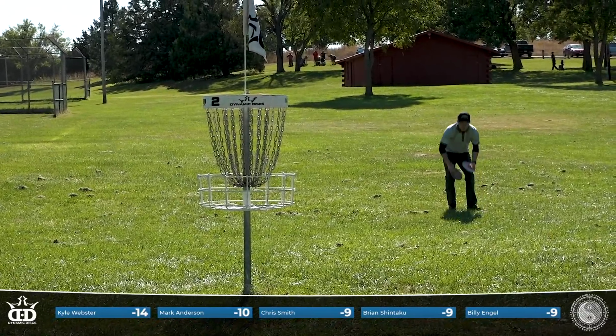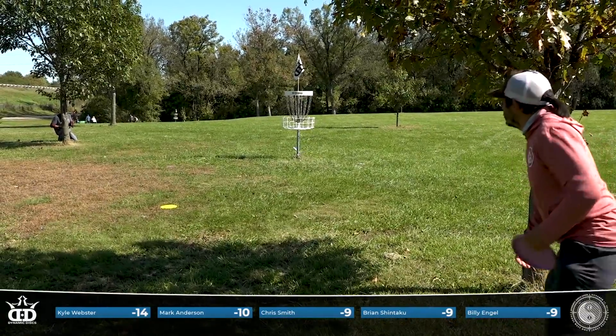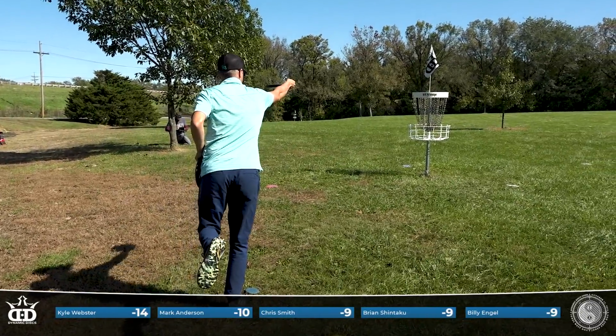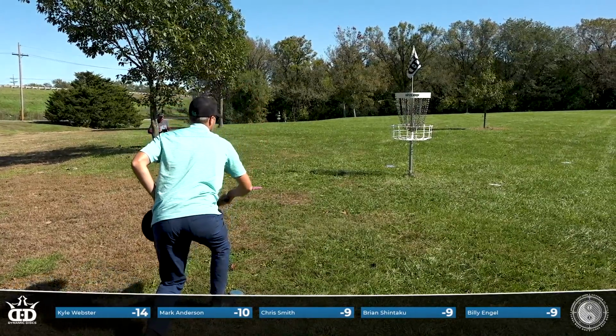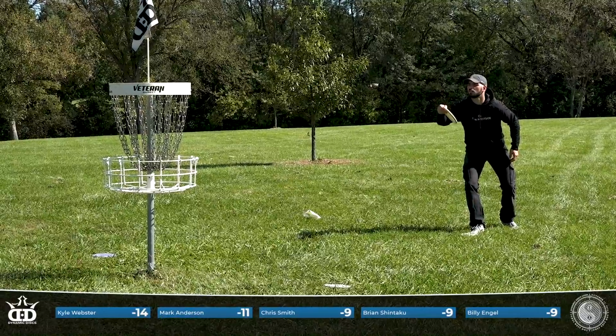And that's just low for Billy, unfortunately. Brian looks to be right around the same distance. Yep. And that's a tough putt. When you have the tree in your head and it's early in the round, everybody else is parked. Got to make the putt. Yeah, absolutely. Anderson with the pure is in for his birdie.